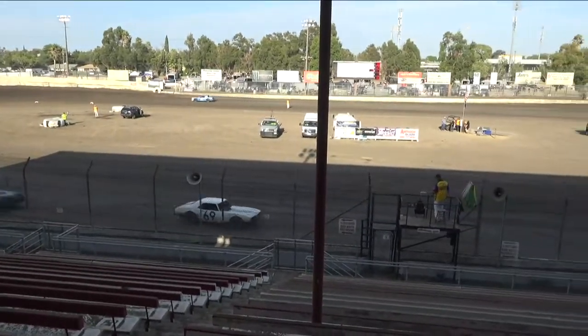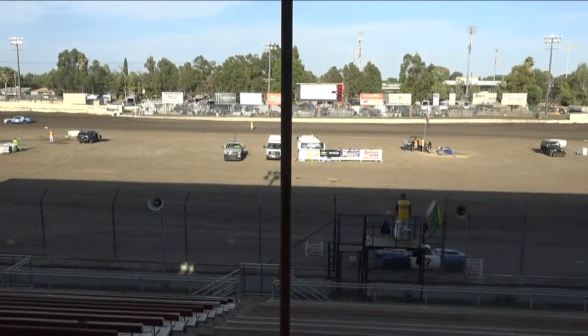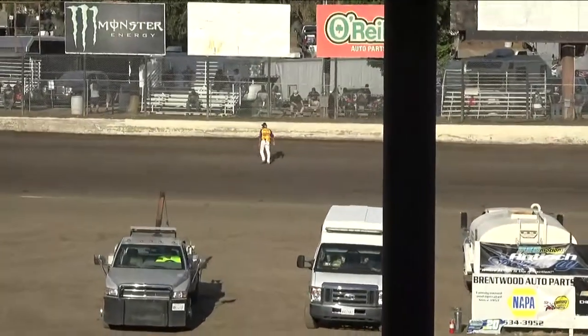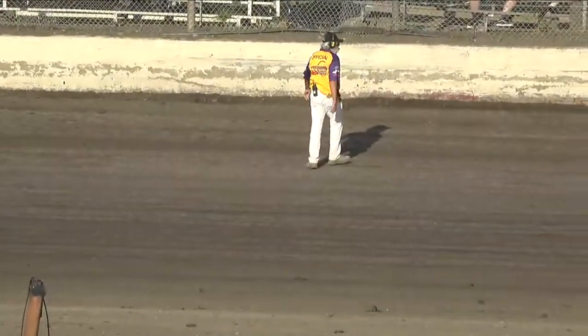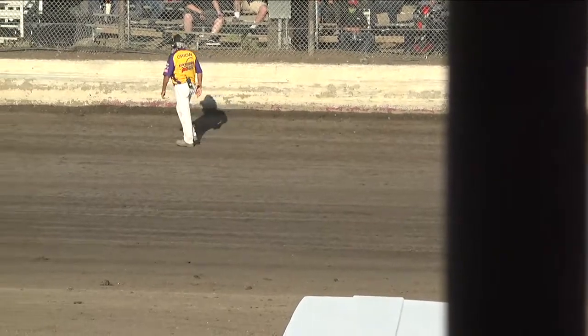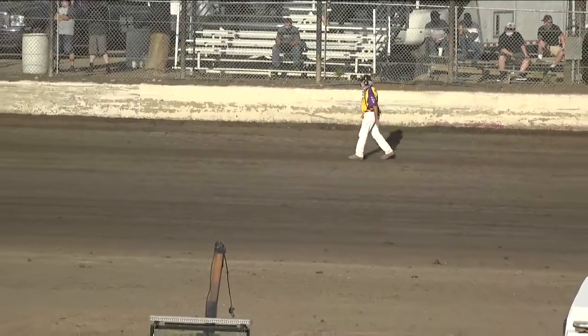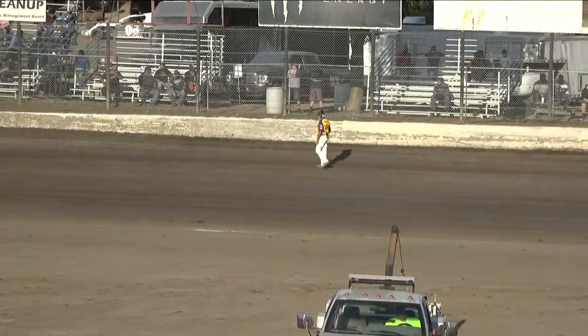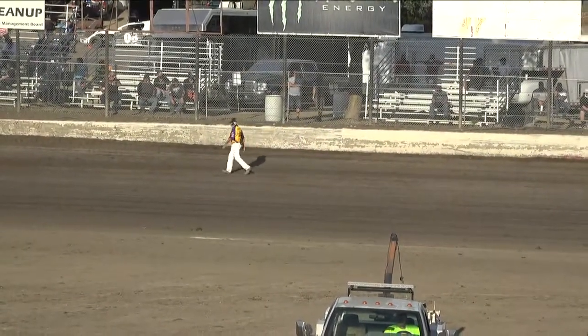So Ryan Hart, winner of heat race number two for the Jay's Mobile Welding Hobby Stocks here tonight. Nice race between Robert Niven. Second time out this year. I think he was out one other time earlier in the season. Niven, a longtime runner here at Antioch Speedway, in the number 69.